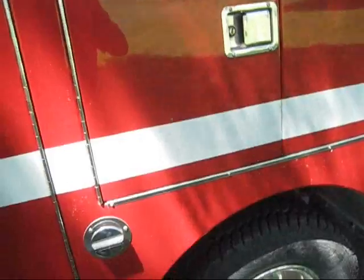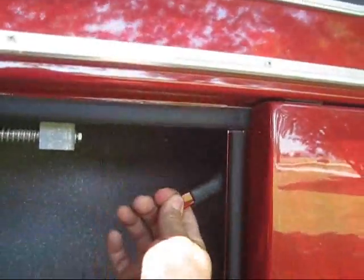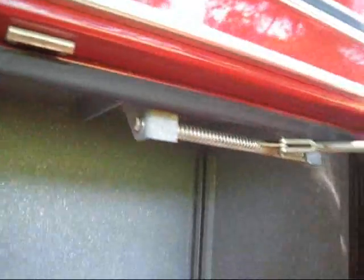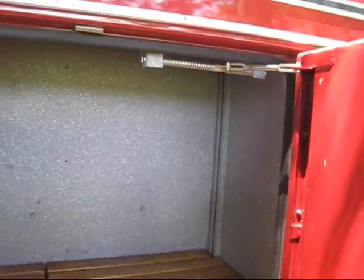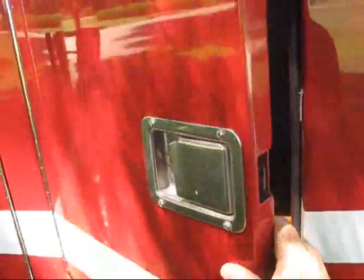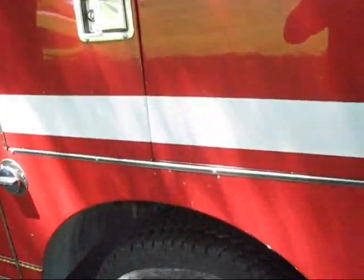Go to the next compartment. This truck has a 454 gas engine, so that's a gas. This is the way that works. That latch hits that latch. You've got flooring, if you want to call it that. I love the way these close. Fully sealed.